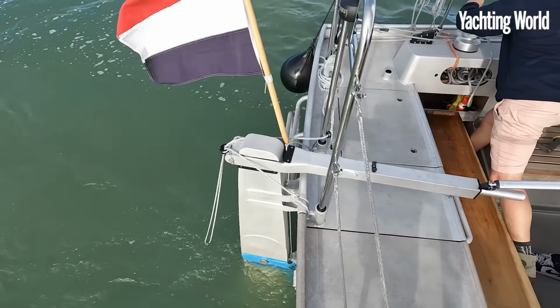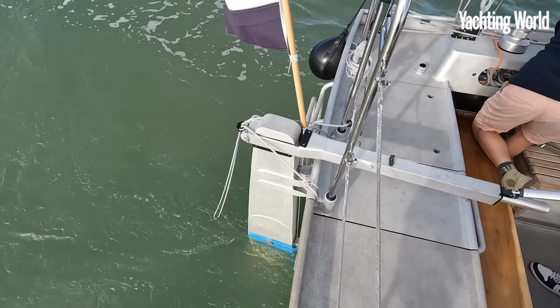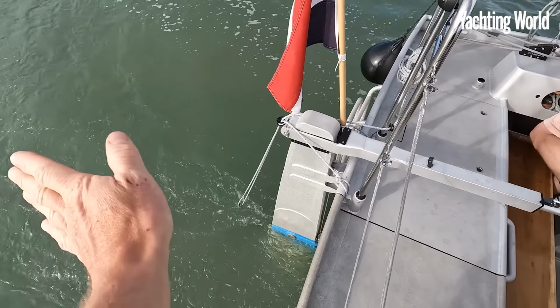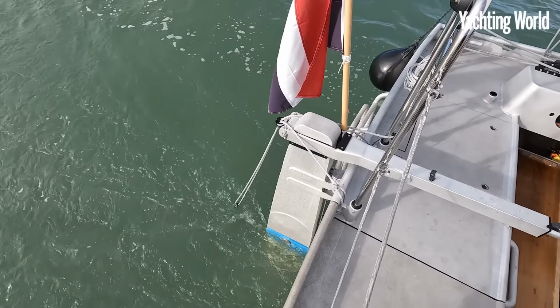So this has a transom hung rudder, which is a really neat feature. It's essentially like a dinghy really, and when you consider it's a centerboard yacht and can dry out, having a kick-up rudder blade is a pretty useful feature to have.